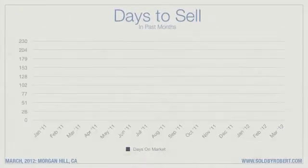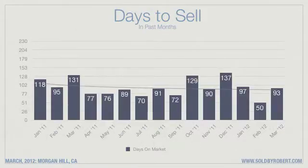Now we'll look at days on market just over past months. You can see things again, the trend here is a little bit down. We're actually seeing the trend heading in a downward direction. You can see that we had some pretty big numbers in the first 3 months of 2011, then relatively low numbers. We saw a little bit of a boost.